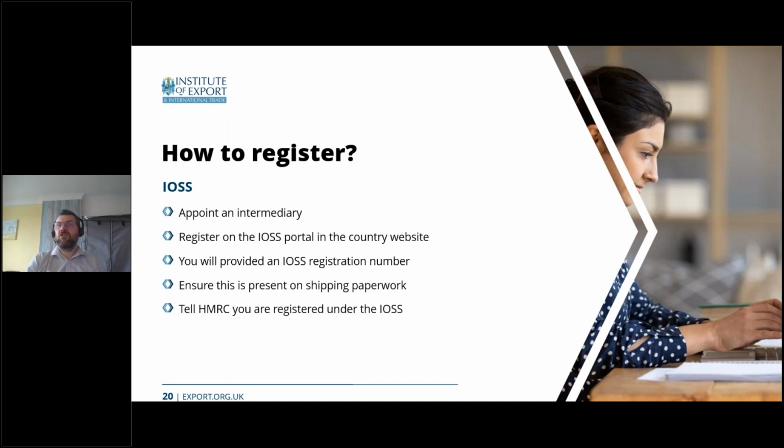IOSS is designed predominantly for e-commerce and online market sales. So you'll need to be able to assess what the IOSS offers your business depending on your needs. What are your consignment average values? Will you be over the threshold anyway? So what's the point of applying for it?